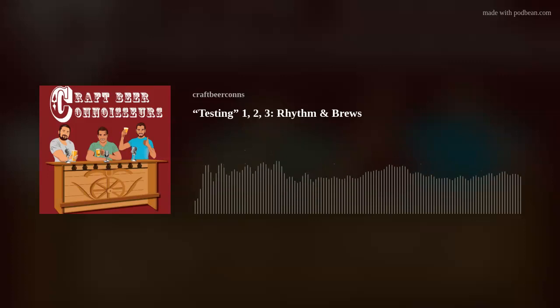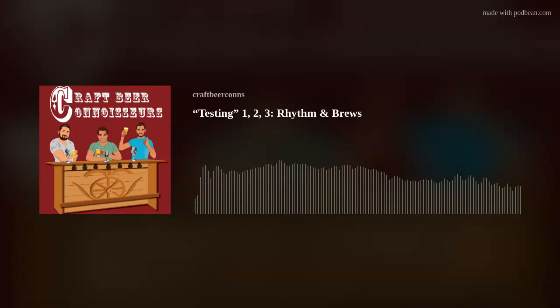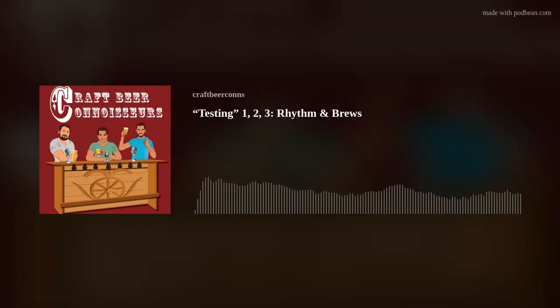So on Untapped, Rhythm and Brews has created over 240 different beers, and they've had some cocktails and seltzers as well, with an average overall rating of 3.55 out of 5, and just over 14,000 check-ins. I thought they would be a little higher than 3.55 because I've had a few of their beers. I think they make pretty good stuff, and 3.55 seems a little low to me. For the most part, they've made some quality stuff. There's a couple beers I've rated on the lower end, and some you've rated on the higher end. Yes, and I'm going to get to that in a second.